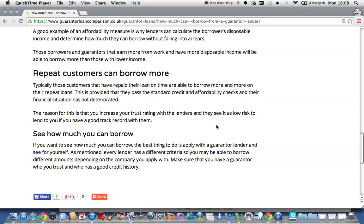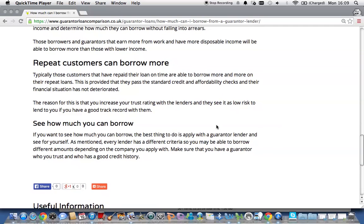Finally, repeat customers can always borrow more, provided that they've paid on time. If you've taken out a loan for a year with a guarantor lender, you repaid it on time, and you want to apply again, they will likely accept you, provided that you still pass the relevant credit and affordability checks. If your financial position is worse, then they may feel, okay, this is not the right thing to do, we maybe shouldn't be lending to you. But if your credit score is intact, of course paying back your guarantor loan on time will improve your credit score. If you are in a better financial position, there's no reason why you can't borrow that extra bit more.